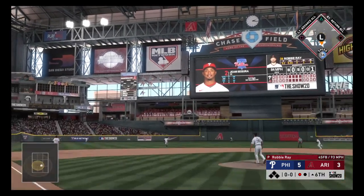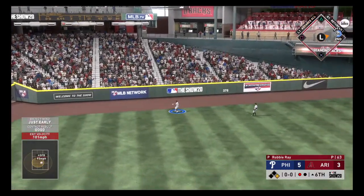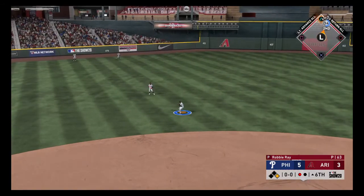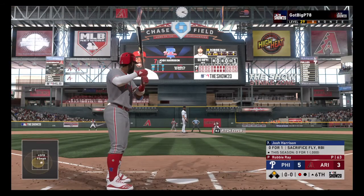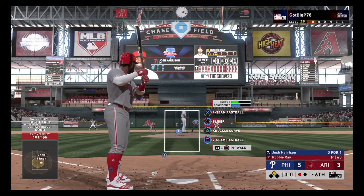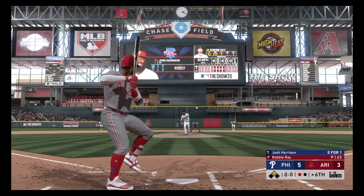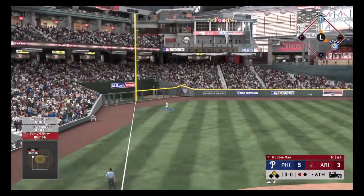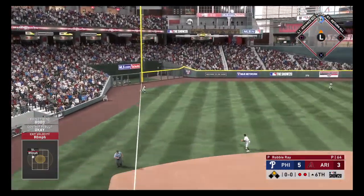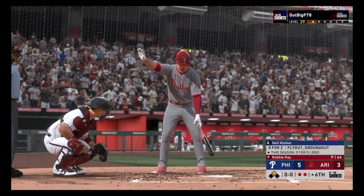Oh, this is hit high and deep out to left. And that is off the wall. Not in time, and he's in there with a double. The bat, number 7, designated hitter, Josh Harrison. At the plate now, Josh Harrison. He offers at it and hits it in the air to left. Back goes Rojas. He tracks it down and makes the play to record the second out.